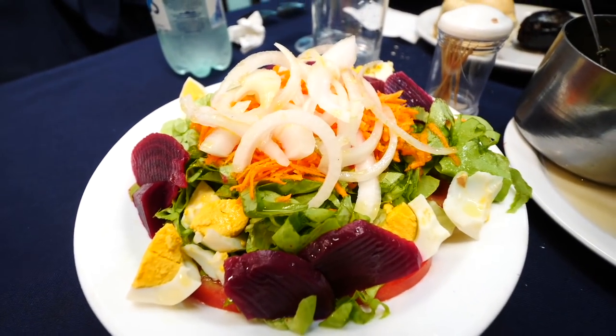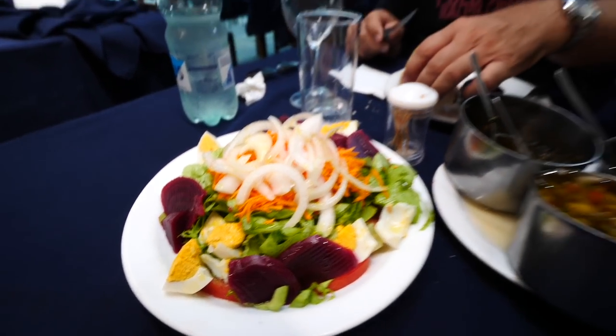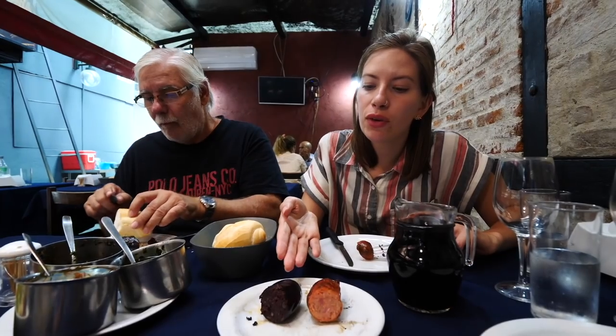We got a complete salad over here. And we got our jar of wine. And we can't forget the morcilla. You can eat it with bread. It's kind of like a blood pudding, right? So you can just spread it on bread. You can get it sweet or salty. We got the salty kind.